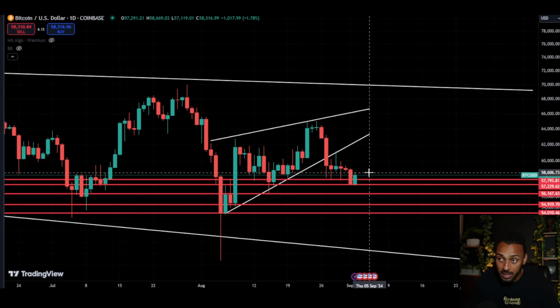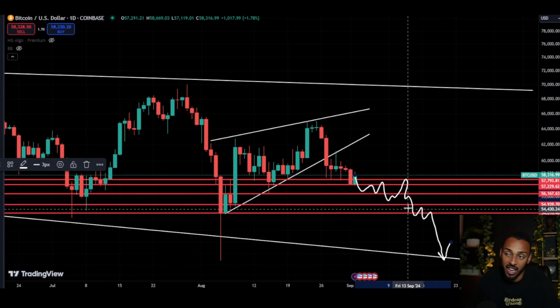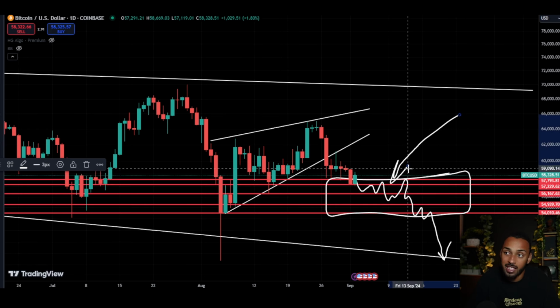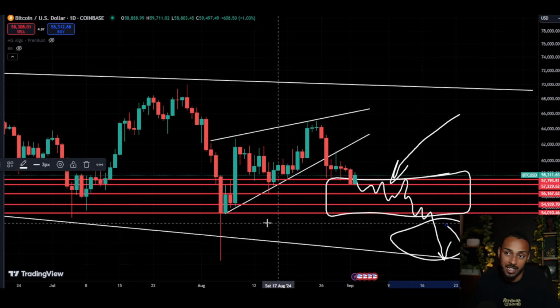Now, of course, there's no guarantees, and Bitcoin's price could just go through all of them and end up continuing back down towards 48K. But in my opinion, the amount of bullish pressure that will have been put on the bears right here is going to slow them down so much that even if Bitcoin's price does reach these lower levels, it's not going to stay there very long.